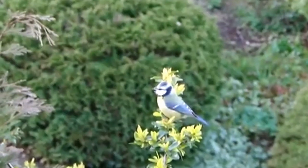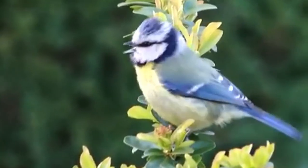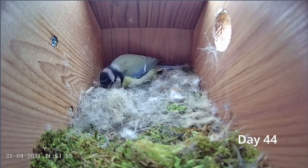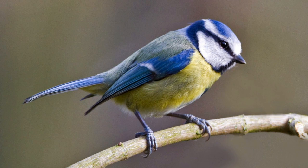Anywuzzles, they are 12 centimeters in length, have a 20 centimeter wingspan, and weigh 11 grams. That's the same as a AAA battery. They live in flocks of 20 or so birds and lay about 7 to 13 eggs in a clutch or brood. The reason we chose them was because of their adorable puffy face and awesome sense of fashion.